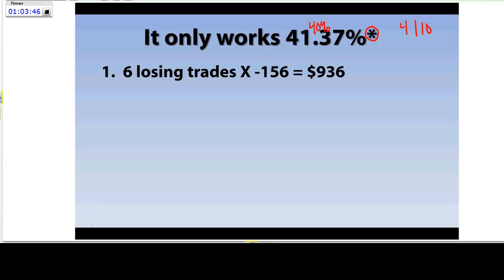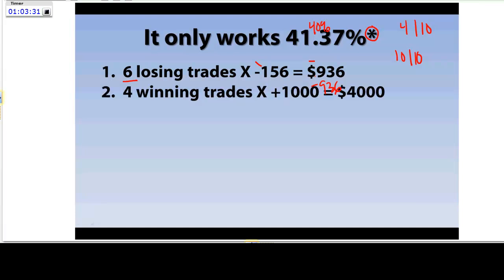So let's go through this, and let's say we had a sequence of 10 trades, all right? The first 6 trades are going to be losses of $156 each, so we're going to lose $936, which is terrible. And then the next 4 trades, we're going to have 4 winners, and we're going to hold them for $1,000 in profit each. So we're going to make $4,000. So we're going to be $4,000 in profit minus $936.